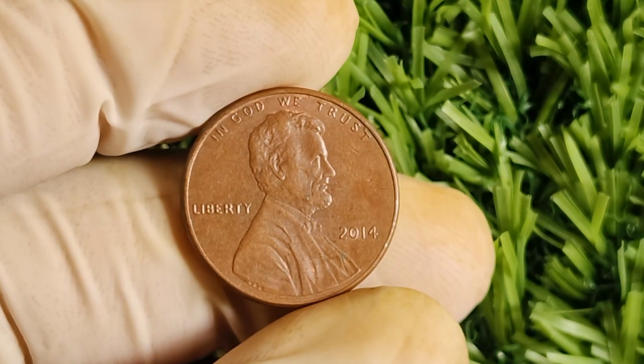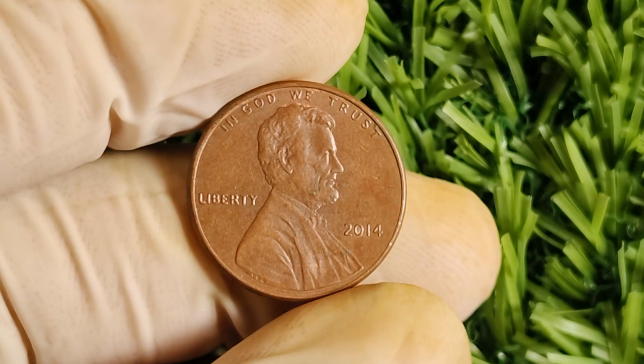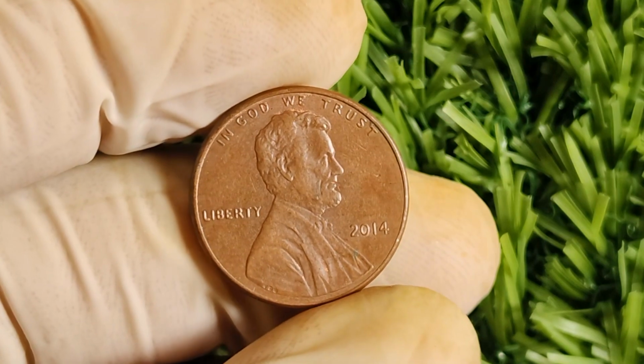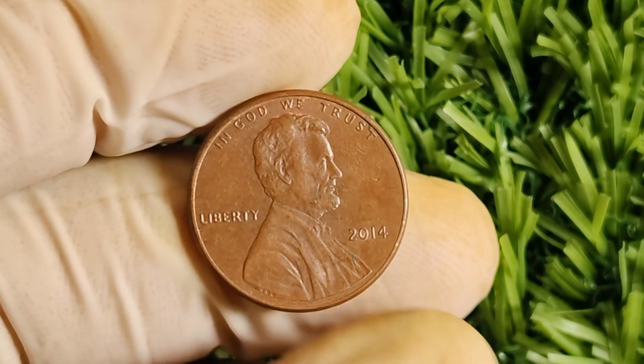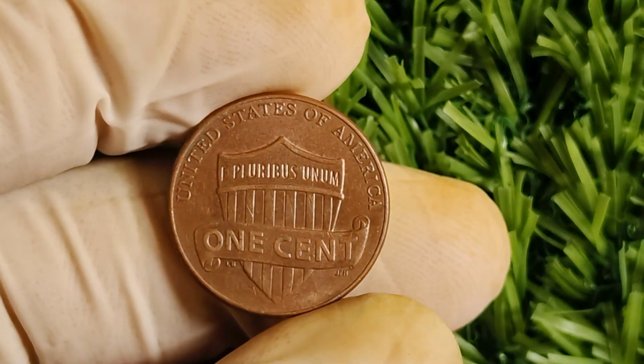Now let me ask you something, have you ever tossed a penny without looking at it, like just flicked it across the table or into a tip jar like it owed you money? Well, you might want to rethink that habit, because today we're talking about one little copper-colored beauty that's been quietly chilling in pockets, purses and couch cushions across the country.